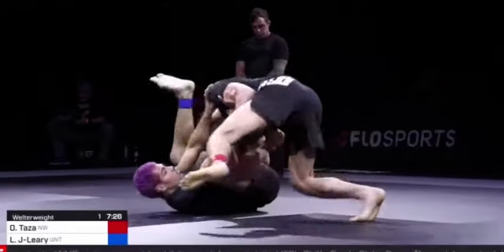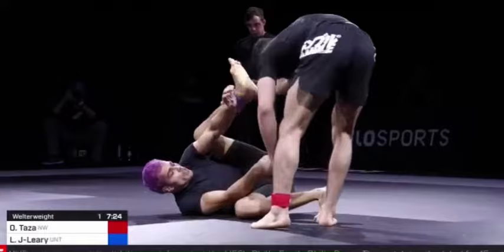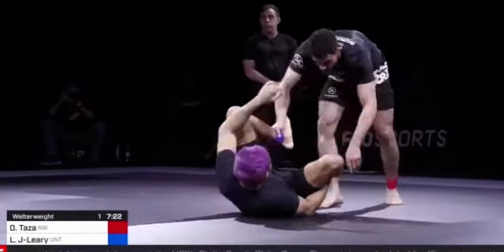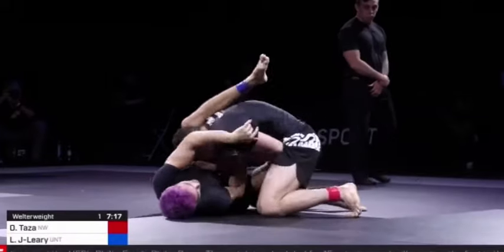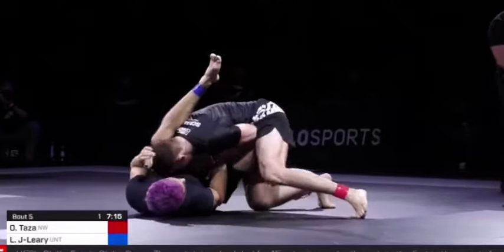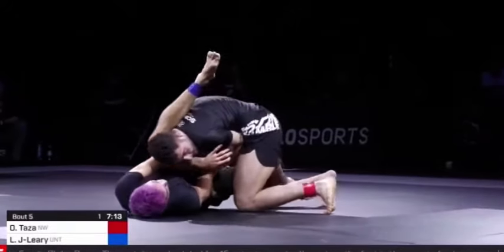This young Australian has developed a very unique system that he's called the Xanadu guard. Problem is that we're not quite sure what it is, so if he starts doing it, I'm not sure whether I'm going to be able to identify it.